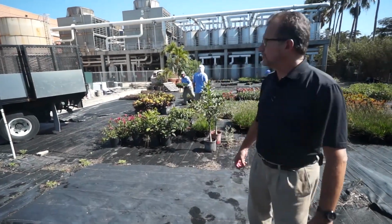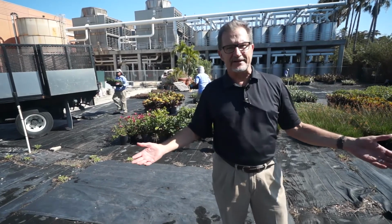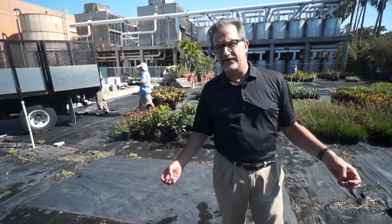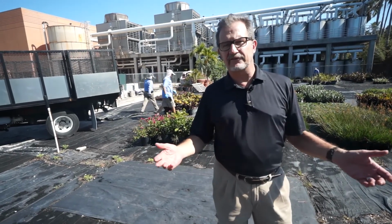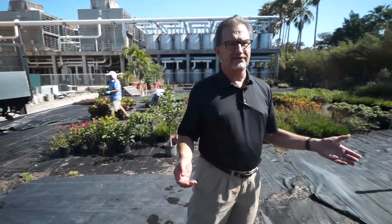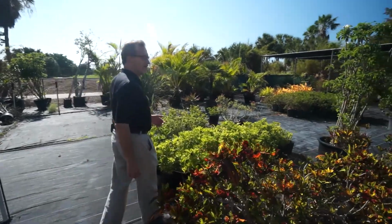Out here near the chiller plant, which provides you air conditioning, Shell Point actually has a nursery. Steve Morton and the grounds crew team propagate plants here for use all over the property, and by doing so they save a tremendous amount of money. But it's just like going to a regular nursery here. There's all kinds of plants that they're growing, and they make their way all over the property.